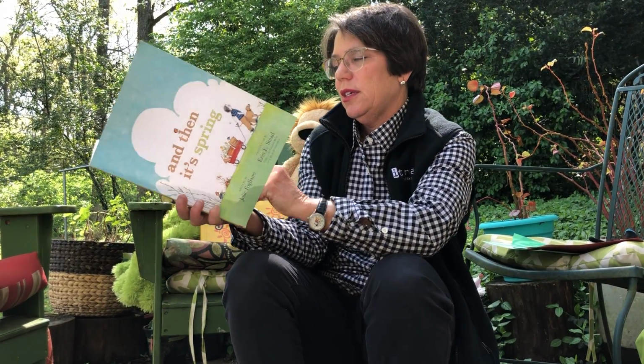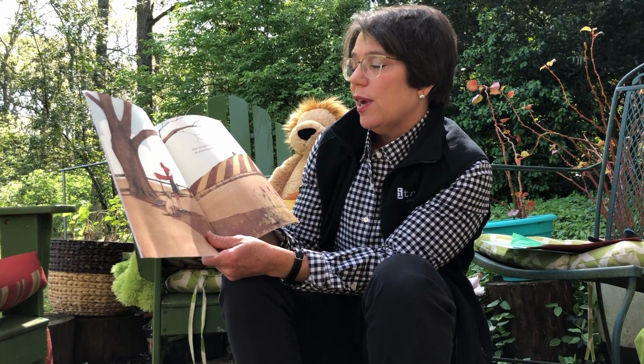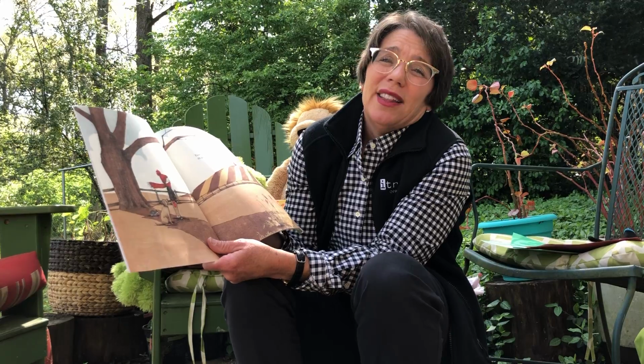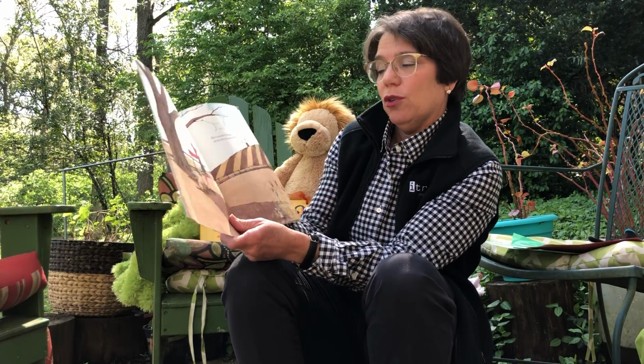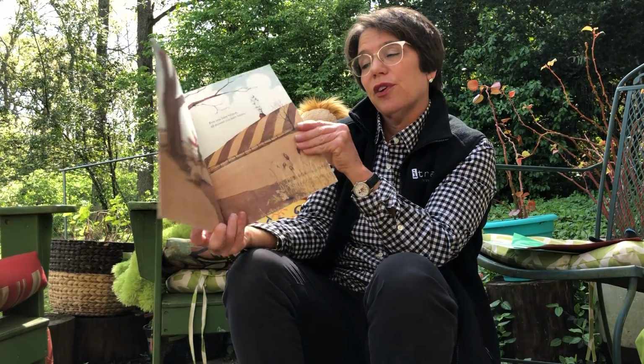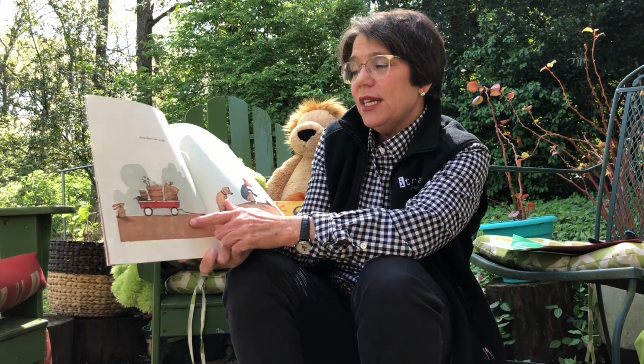All right. First, you have brown all around you. You have brown, because winter's like that, isn't it? We have brown, lots of brown. Well, today we have more than brown, but normally that's how spring starts. It's very brown. And then there are seeds.